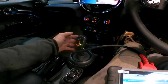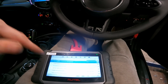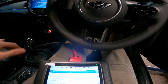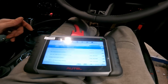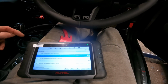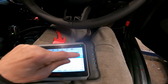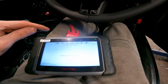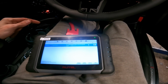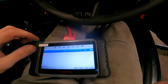Alright, so I need to have a look at sensor 2, and I'm expecting now really that this isn't going to be happy until we get a throttle body on there. So like I said, I'm presuming that they do talk to each other. Let's just make sure nothing else has come back. No, so just that. Pressure sensor 2, short circuit to ground.